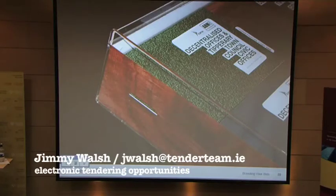Then this is just another example of a tender document. This was actually a glass case that was delivered to the contract authority. It was on caster wheels and was wheeled into their office, so it did make an impression. And it's well branded. It was a larger tender, a design and build tender, so there were samples of materials included, lots of architectural drawings and so on.